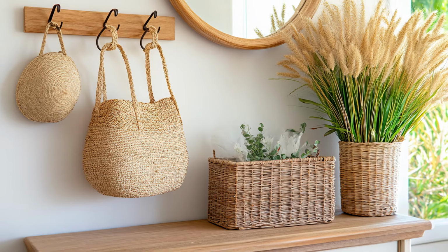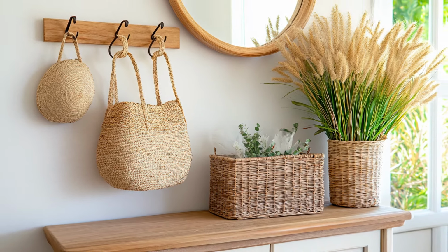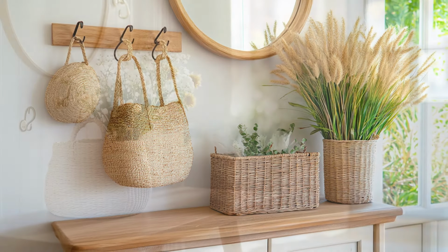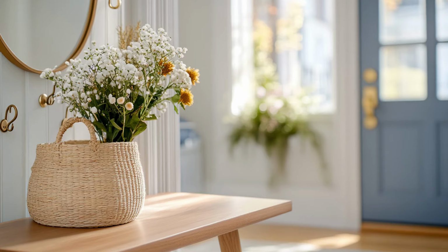You could also add a floating shelf above a bench or console table. Not only does it create a spot for decorative items like candles or small plants, but it can also be practical for holding your keys or mail.